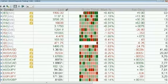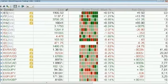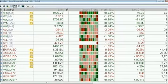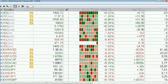We got the euro dollar down 28 pips, the Aussie dollar down 5, pound dollar is currently down 52 pips on the day. Dollar franc is up 32. Dollar CAD is flat, unchanged on the day compared to the previous day's settlement. There we got dollar yen up 20. We got Aussie yen up 16. Euro yen is down 3. Pound yen down 30 pips. Euro pound up 11. So currency sort of quiet as a whole.